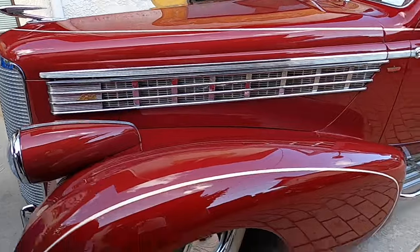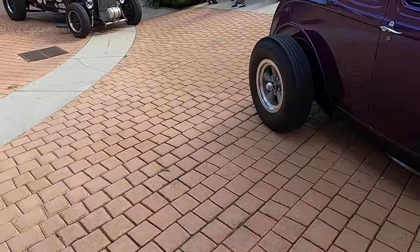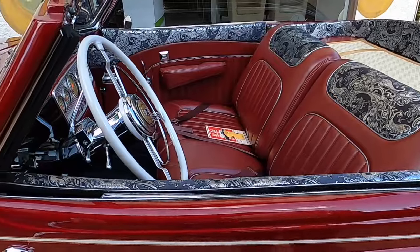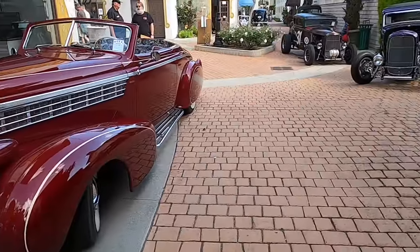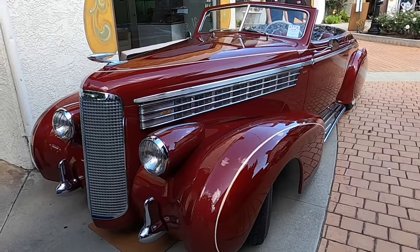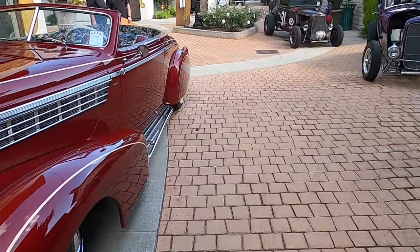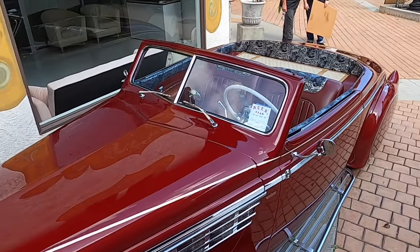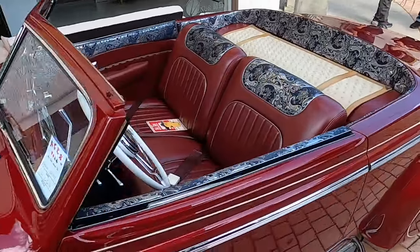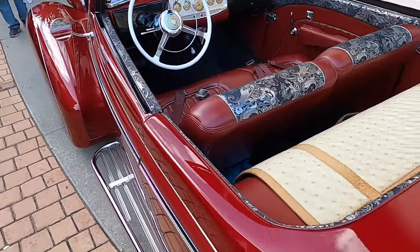And here's a LaSalle Roadster. Beautifully done. I love that interior. Of course, LaSalle was a sub-brand of Cadillac. Some call them the baby Cadillac, so it's an awful big baby. Beautiful car. Beautifully well done. Very pretty.